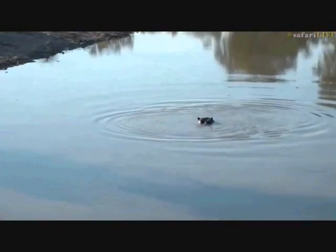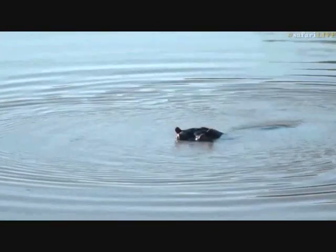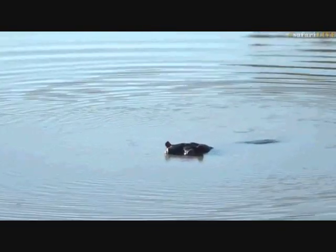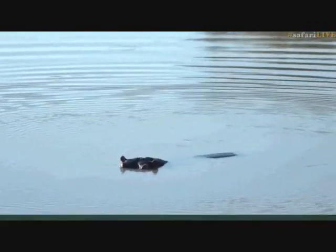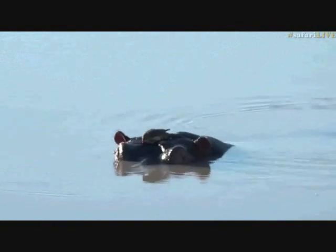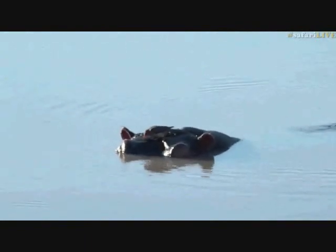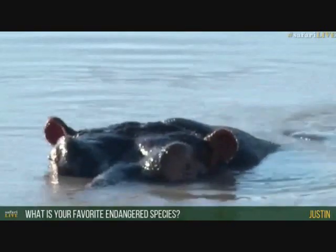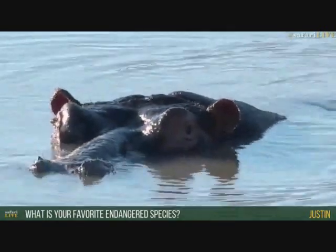My rhino story. Well, do you want a serious rhino story or do you want an entertaining rhino story? You can tell us, hashtag Safari Live, if you want a serious rhino story or if you would like a jokeful rhino story, because I have a rhino joke and I also have a number of rhino stories. Oh, there's an oxpecker on the hippo. And I also was, apparently we were asked what our favourite endangered species are. And, well, given that my favourite animal here is endangered, and that is the wild dog, Justin, well, I guess wild dogs must be my favourite endangered species.